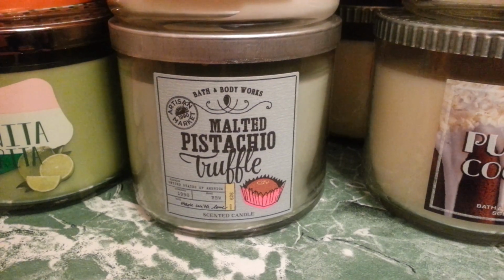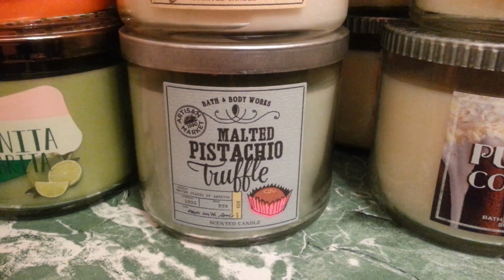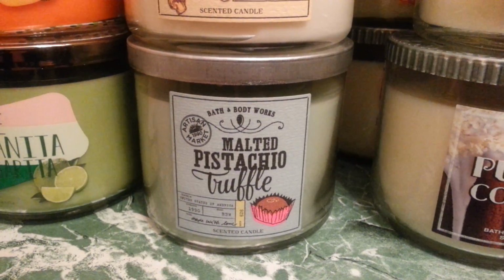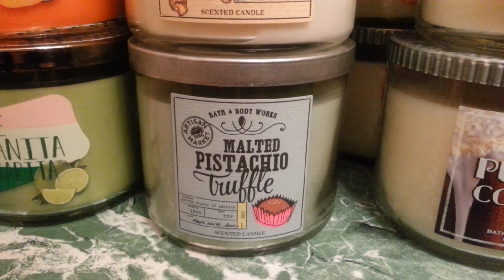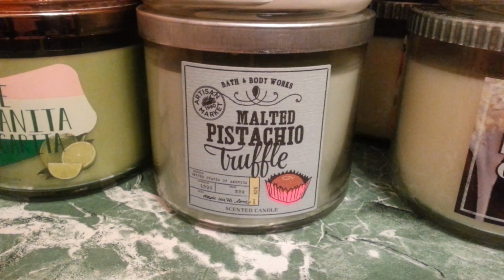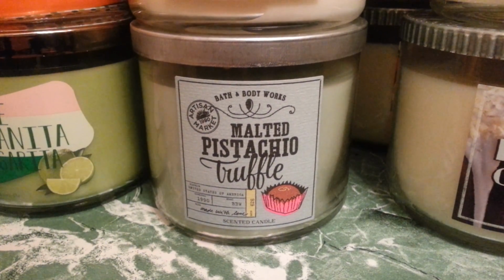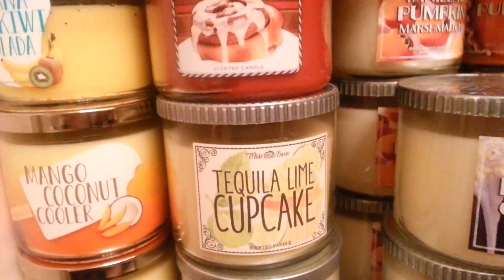And this one to me, how do I describe this one? It smells like chocolate with nuts. That's pretty much it. There's nothing too special about it. But then again, there isn't a scent that Bath & Body Works has made recently that, in my opinion, smells like it. So for that reason, it's rare to me. If you can think of a candle that's a chocolate scent with a little bit of nuttiness to it, that's pretty much this malted pistachio truffle candle. So that's it for that row.